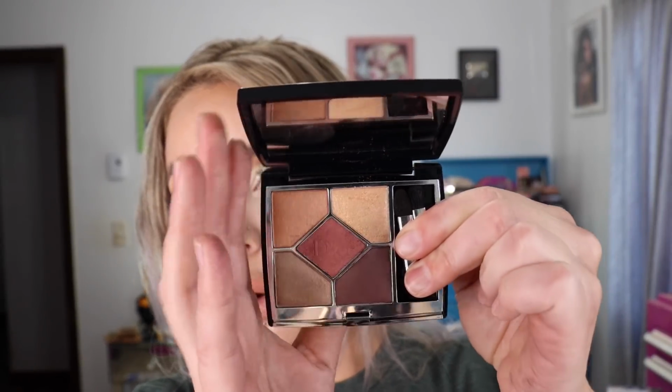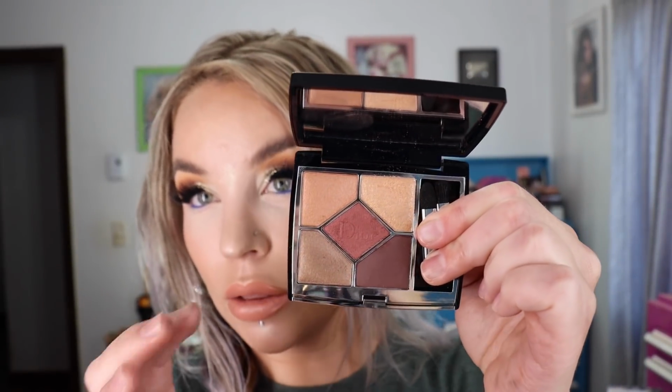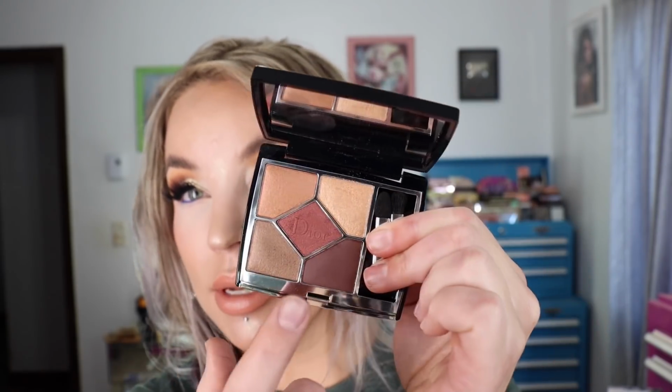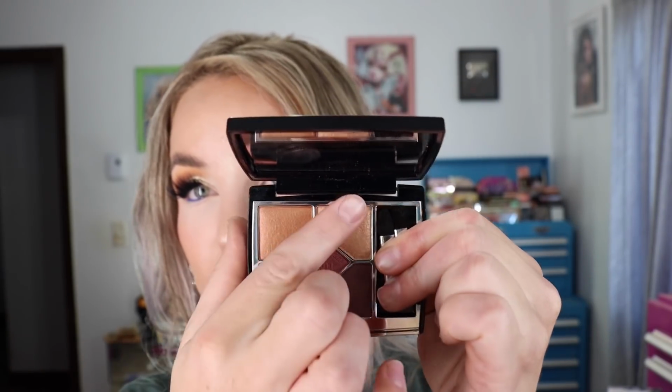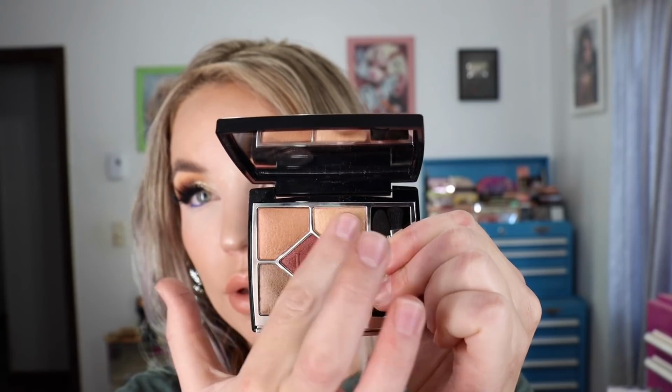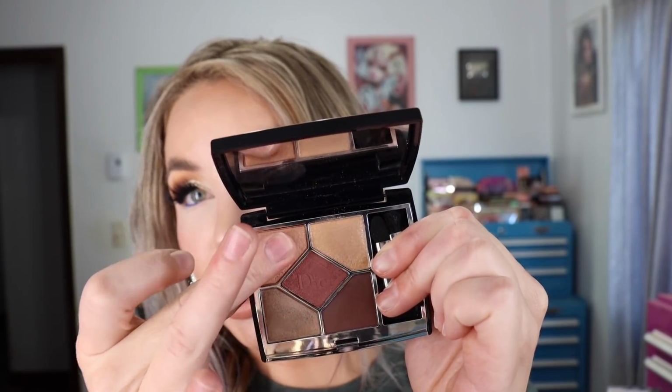I do feel like it is a nicer formula than some in the past. Granted, eyeshadow from even 5 years ago is completely different nowadays than it was then. So this is a newer, improved formula from Dior, and it is very nice. The shades in here are very wearable. I do have to bring in a little bit lighter, either shimmer or matte, to kind of brighten up certain areas of my eyes, because mid-tone or deeper are kind of where the shades are at in here. There's only one matte shade in here, and that's this brown shade. Everything else has got a little bit of a shimmer or a sheen to it.